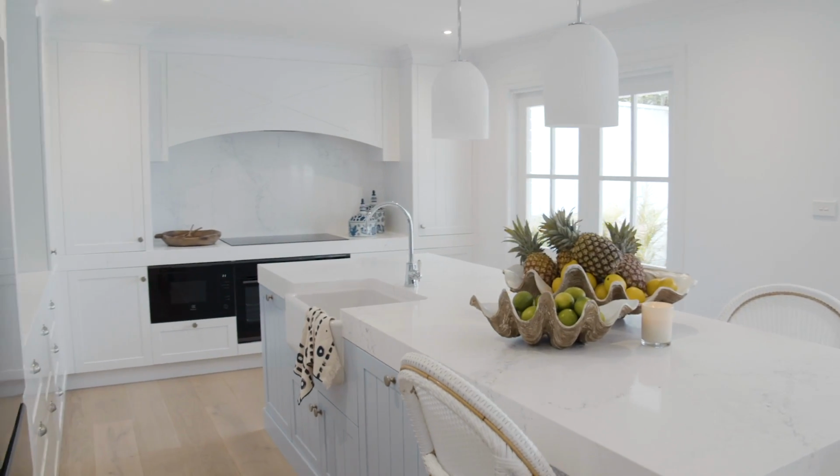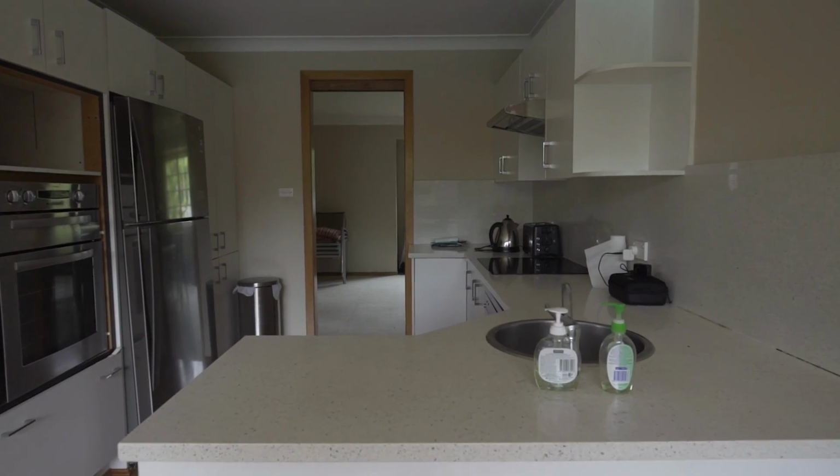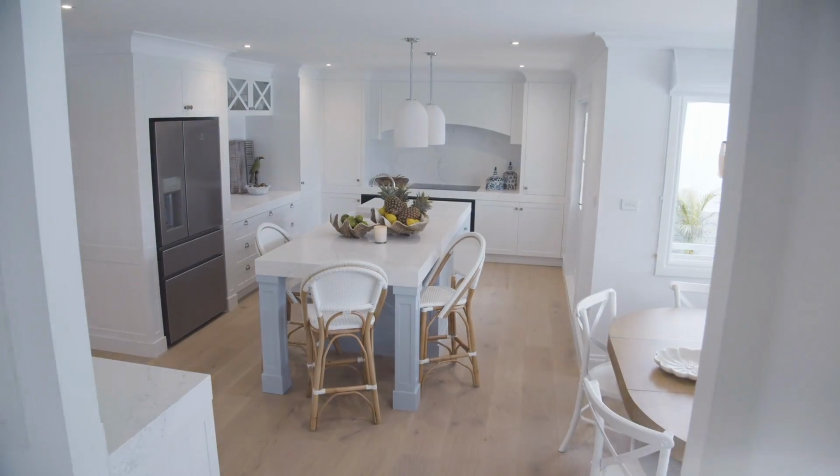So kitchen, dining, lounge. Yes. The hub of a family home. But do you remember their original kitchen? Oh my gosh, I remember us standing in it. It was big. We could barely fit into it, the three of us. Imagine the family. There's no chance.